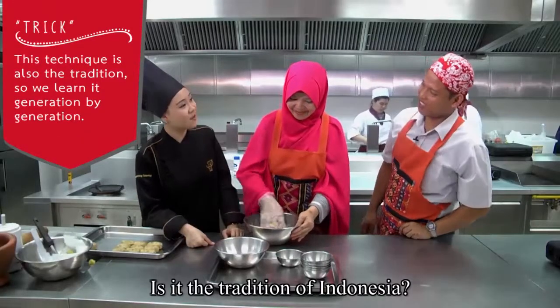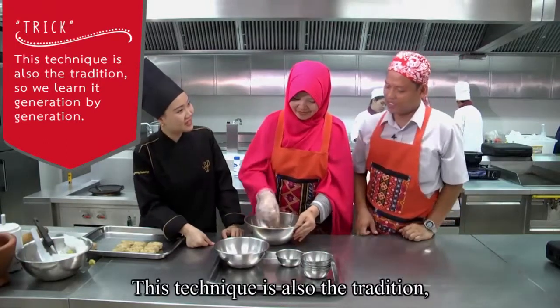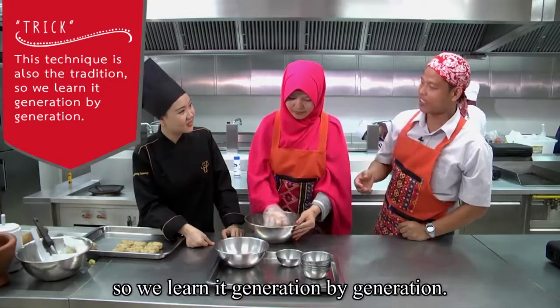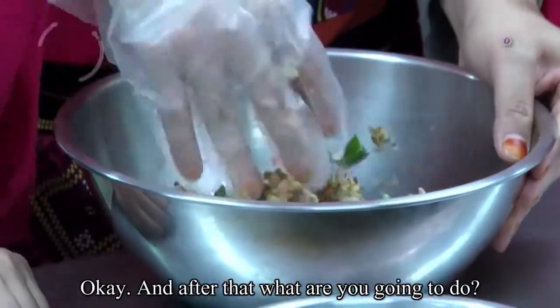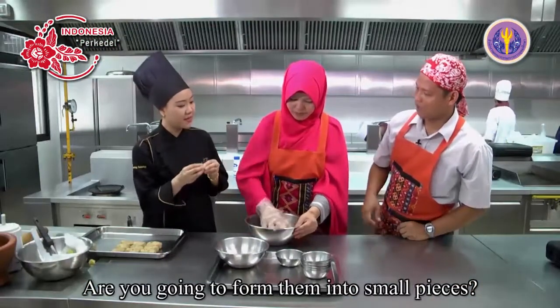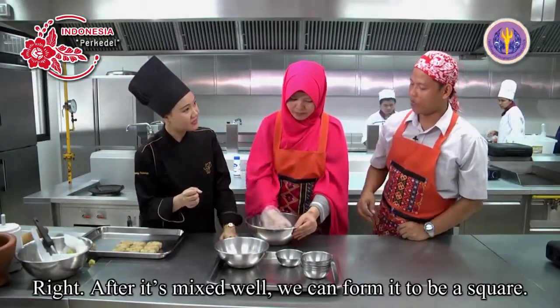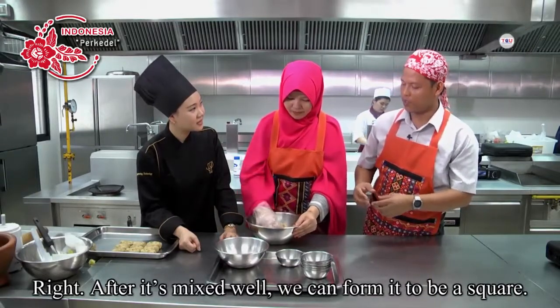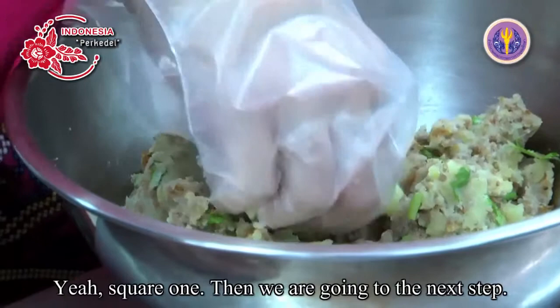Yeah. This is the tradition of Indonesia. Right, this technique is also the tradition. So we learn it generation by generation. And after that, are you going to form it into small pieces? Right. After it is mixed well, we can form it into a square. A square one? Yeah, a square one.